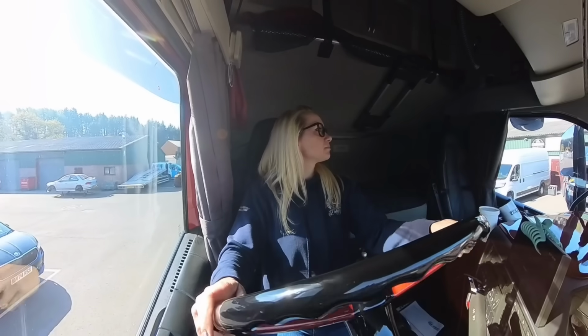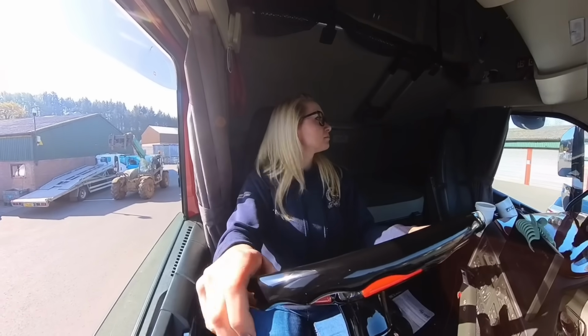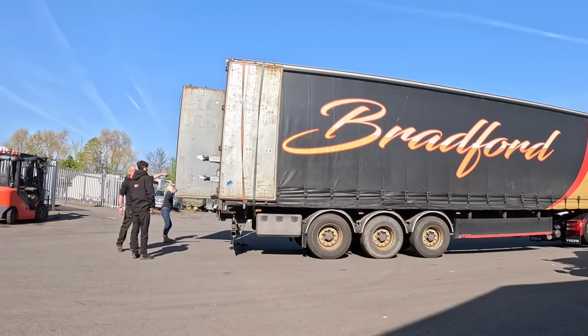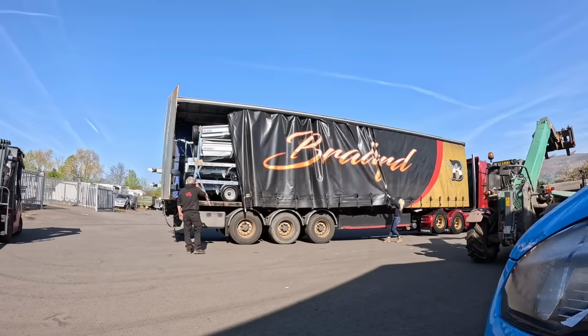The first thing I need to do is pull into the middle of the yard so it's easier to unload. I've now been here for just over an hour. Unfortunately, when the chap went to get the handler, the fork extensions were in a different place, so he also had to go and find them before he came back to unload me. The first thing I do is get everything opened up and the curtains open so that we can see if our plan will work, like we think it's going to.